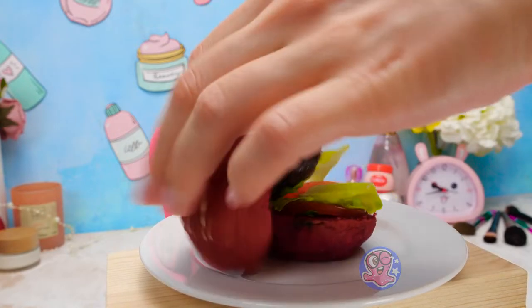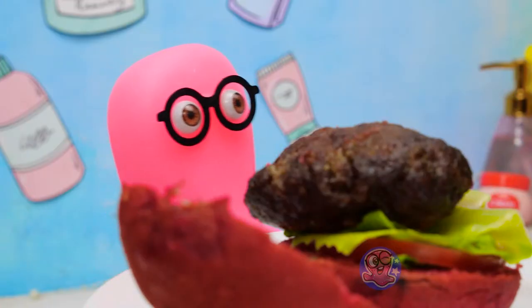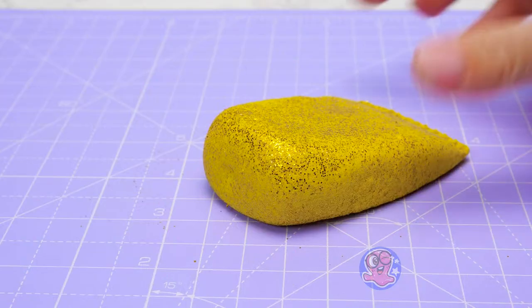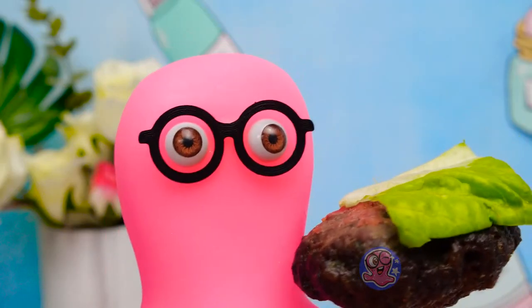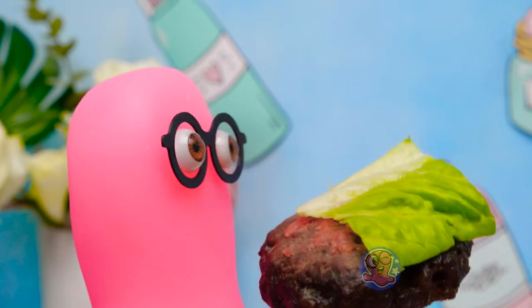That toothpick, right. Why on earth did you do that? It is ruined now. Ruined, huh? Just like my old makeup stuff. Oh, right. Well then, it's still food anyway.